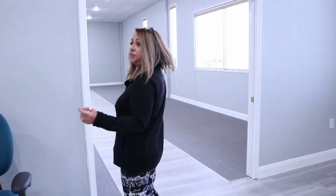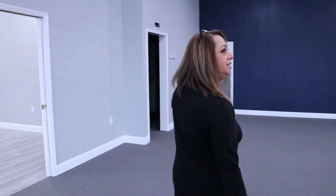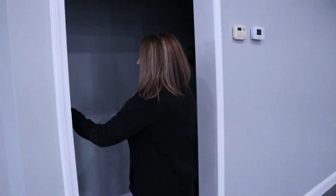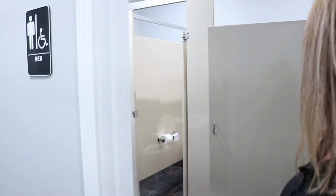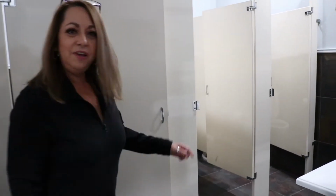And then as we make our way this way, for those of you that go to Gromes in San Antonio, we only have one restroom over there, right? And so when we have classes, you kind of have to wait. Well, in this building, you don't have to wait anymore. I'm excited about this. So you come down this hallway, you have a big storage room. Over here is the men's room, right? And we even have a urinal. Exciting, right? And then we have the women's restroom. And we've got 3 toilets.